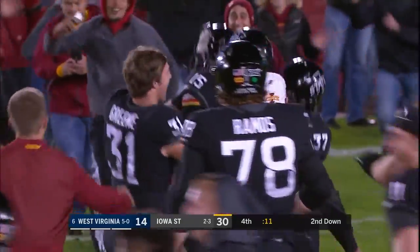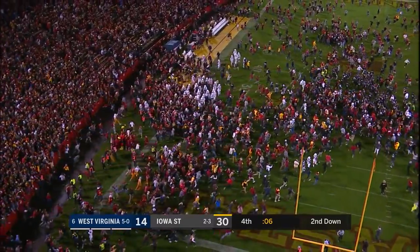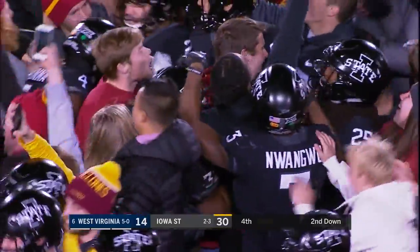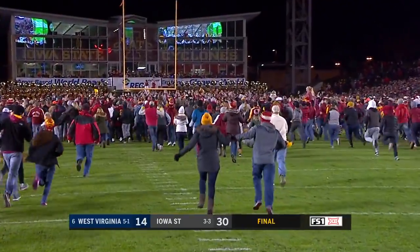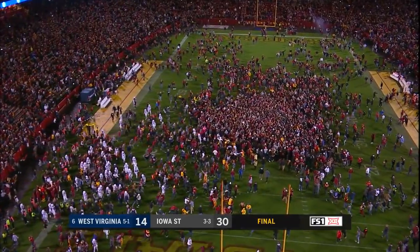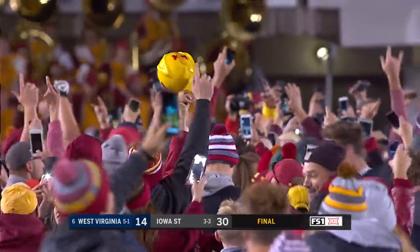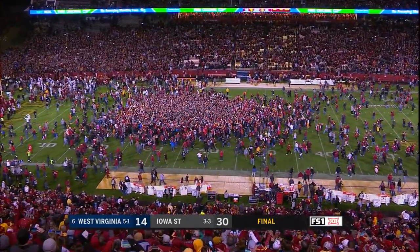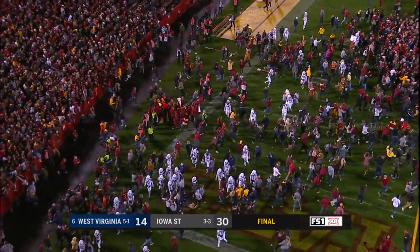Take a look at this. Oh, they're rushing the field. They'll be singing more than Sweet Caroline tonight in Ames, Iowa, but Sweet Caroline sounds pretty good to the faithful right now.